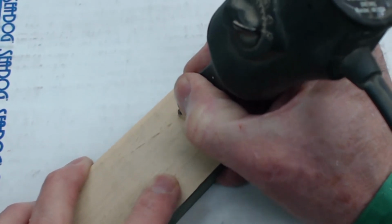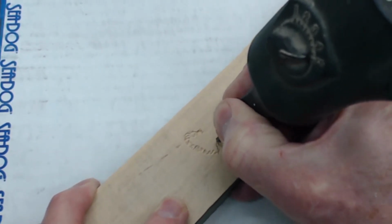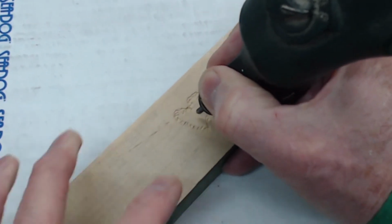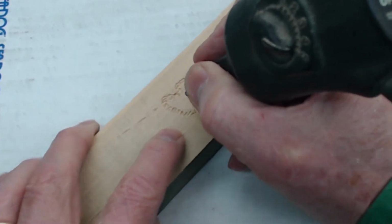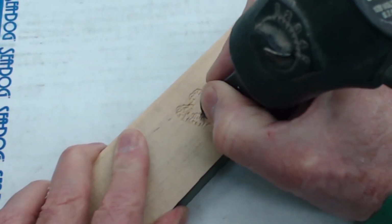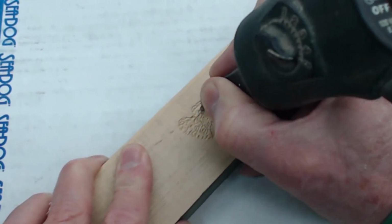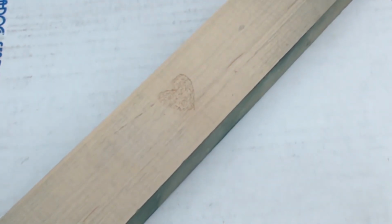Watch my fingers go in circles. And then if you can see the little tiny circles, after a while the circles disappear because you overlap them. Okay, pretty easy to make any kind of pattern you want.